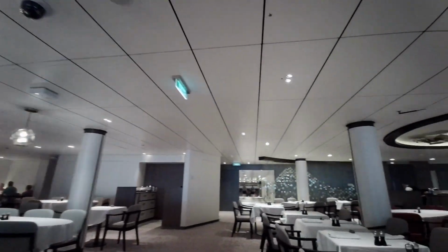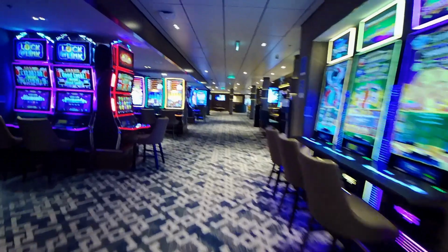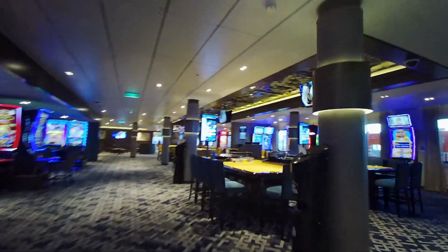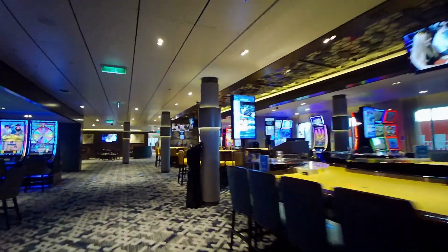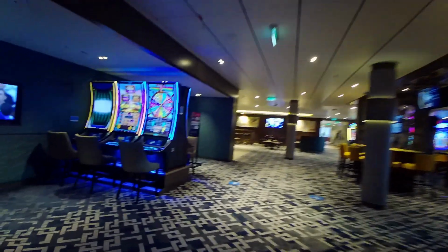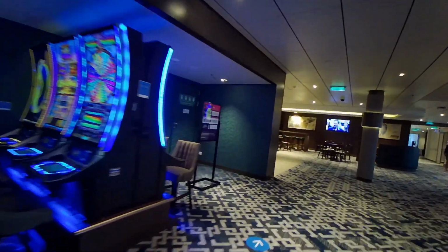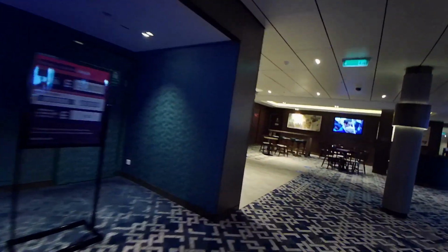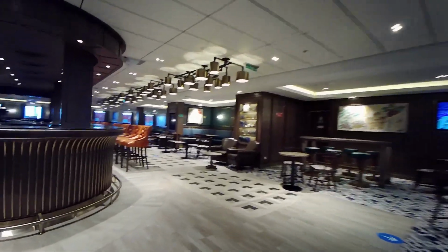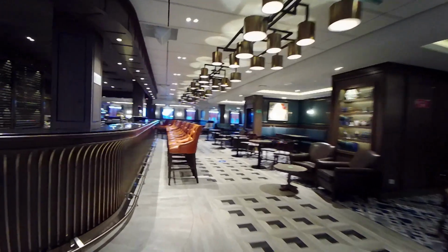We now jump up to deck 7 and come through from the front of the ship into the casino. The casino is quite large, but not as large as you'll find on the American ships, and is closely linked to the bar next door, which of course is Brody's. A lovely comfortable bar that has entertainment throughout the day and in the evenings.